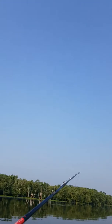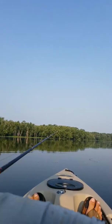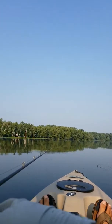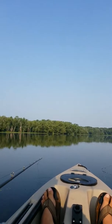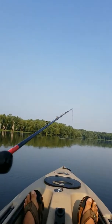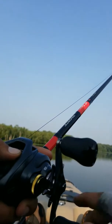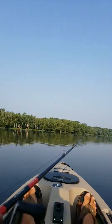But anyways, let's see. I was thinking about putting a little spinnerbait on, but the wind has to pick up a little bit. If the wind picks up a little bit more, bass, just got one out there. If the wind picks up, then I'll put a spinnerbait on. If not, then I can't. I mean, I still might try a spinnerbait on. I don't know. We'll see.